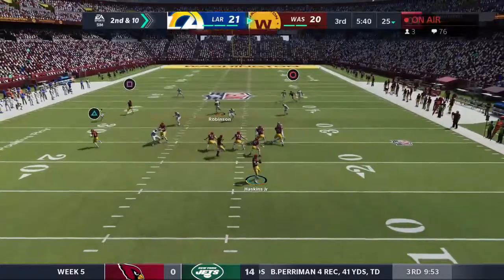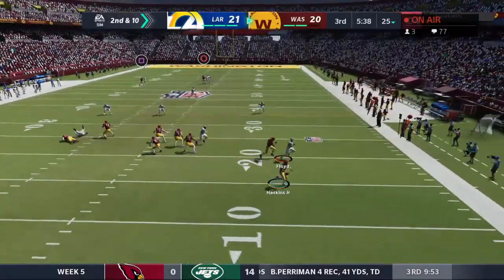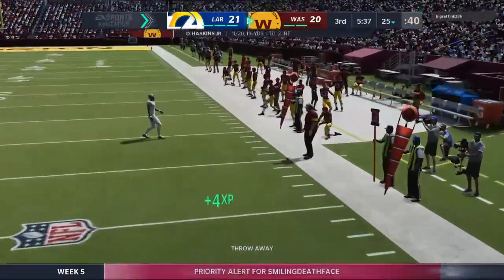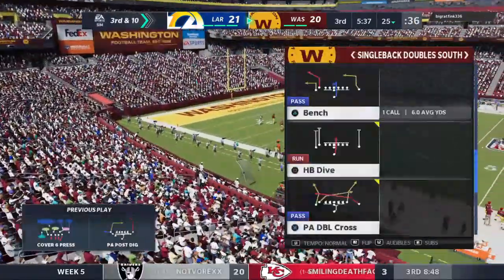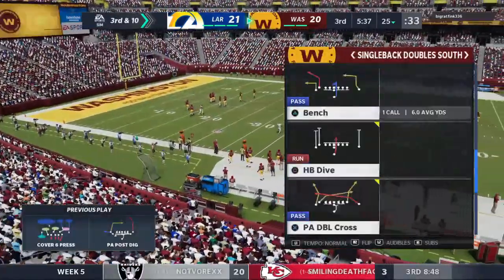They go play action with Haskins, eluding the pressure right. Seeing nowhere to throw, he chucks this one away from harm. Incomplete. Now it's 3rd down, and offensively it's 3rd and 10.